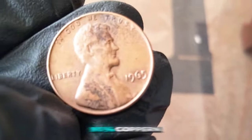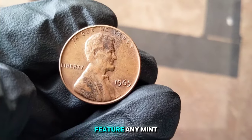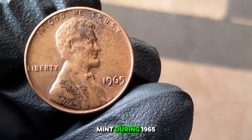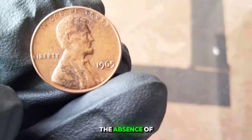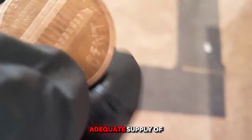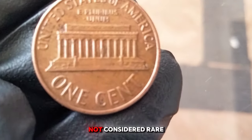The 1965 1-cent coin was struck with a composition of 95% copper and 5% zinc, with a weight of 3.11 grams. Notably, the 1965 penny does not feature any mint marks. This was a deliberate decision by the U.S. Mint during 1965 to 1967 to eliminate mint marks on all coins in response to a nationwide coin shortage. The absence of mint marks was meant to discourage hoarding by collectors and ensure an adequate supply of coins for public circulation. With over 3.1 billion 1965 pennies minted, these coins are not considered rare.